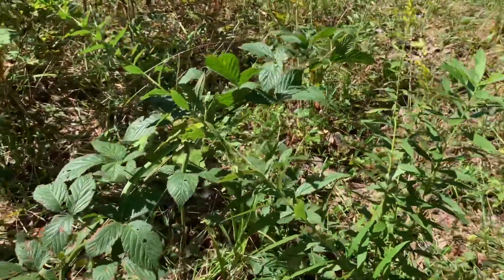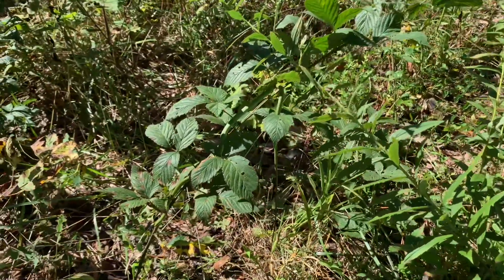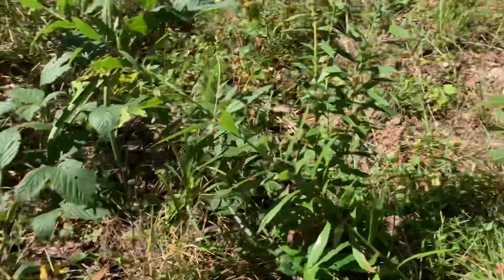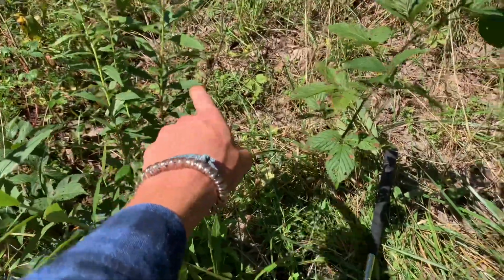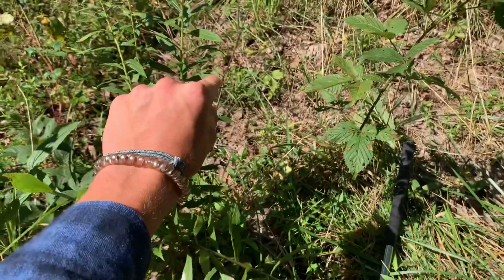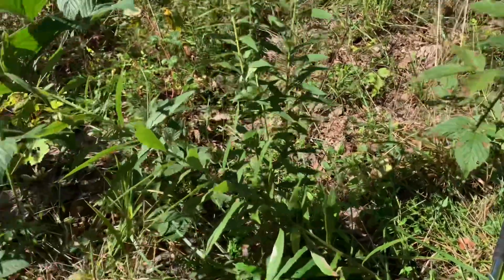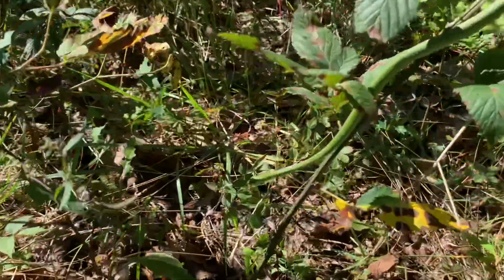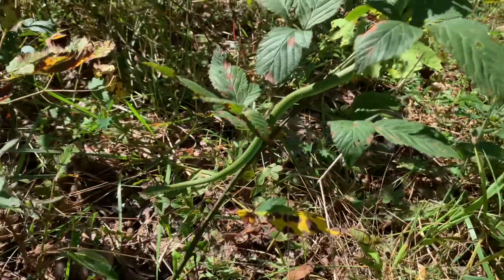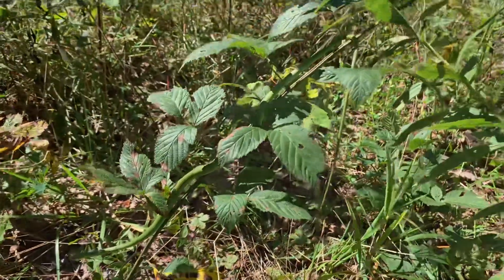Now, if you're just walking along, absolutely no way you're seeing that snake. The camouflage is just unreal. The only way I saw him was because he was stretched out in between this plant, and there was just a snake body just chilling there, and I could tell what it was. But one last look at this guy before I leave him be. Beautiful animals.